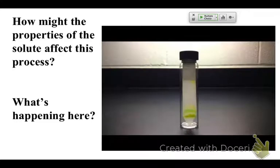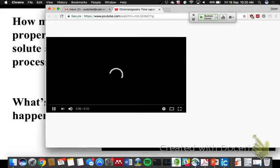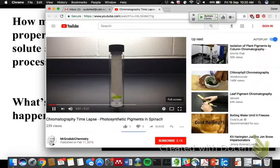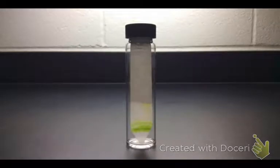So this is a really quick video of a little bit of what's happening in the lab. You guys are going to set something up very similar to this, where you have a tube or a small jar with some solution at the bottom. You'll have ground some pigments onto that paper, and you see the level of the water, or the solvents in here, wicking up the paper. What else do you guys notice about the pigments here?